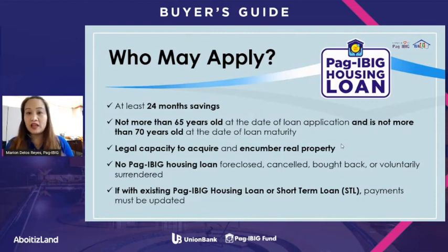24 months of savings. But for those buyers who are not yet members of Pag-IBIG, as I said earlier, as long as they have a regular income and they're ready to purchase the house and they already have their documents, you can pay in lump sum the total 24 months contribution, and right after you can apply for the home loan.